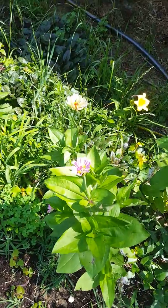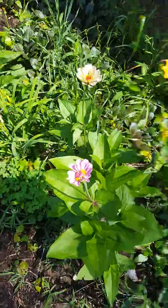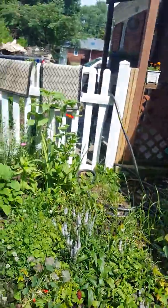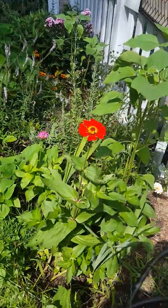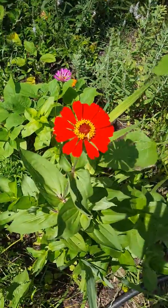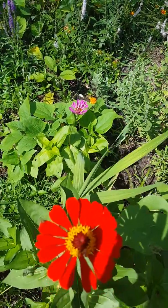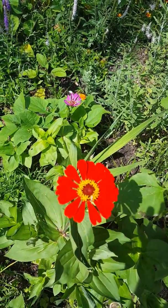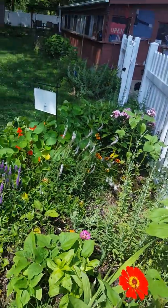Our zinnias are beginning to bloom. Got a pretty orange one back here, which are my favorite, next to the purple. I wonder how that happened. Love my orange and purple together.